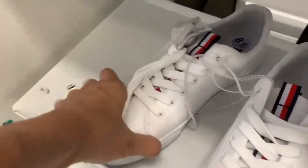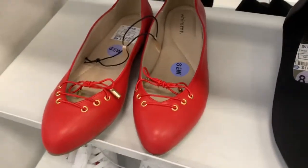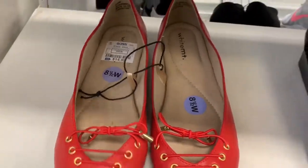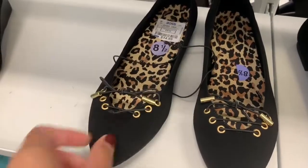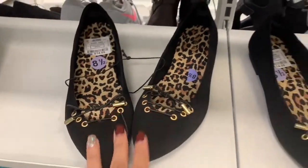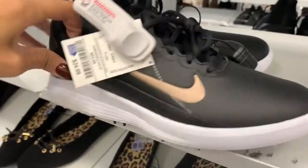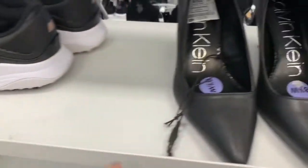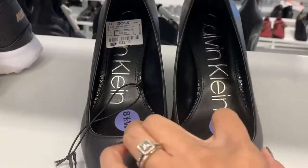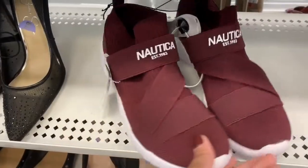Moving over to the shoes, I found these Tommy shoes for $24.99, and then also these slip-ons. They were a white MT brand. I'm not sure, never heard of that brand, but they were really cute, and they were only $14.99, and they did have them in red and also black. I also found some really cute Nikes for $24.99, and these were black and like a rose gold color. I thought those were super cute. And then these Calvin Klein heels, and I feel like $12.99 was really good for those heels.